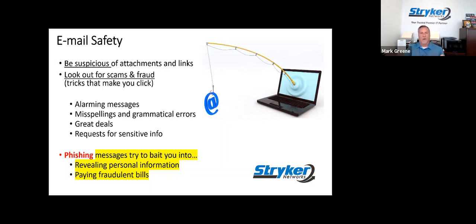Now in the Colonial Pipeline case, it came in through an open VPN client that was not disabled. But many clients, many ones that we work with, get an email that looks right, they click on something, and then they've downloaded the ransomware. So be suspicious of attachments and links. Make sure that you know where it's coming from. If you don't recognize where it's coming from in an email, don't open it up.